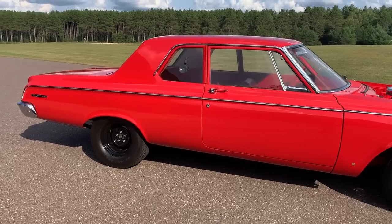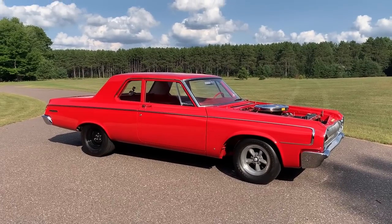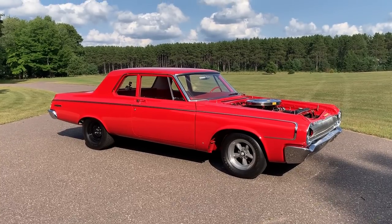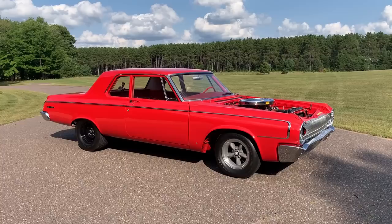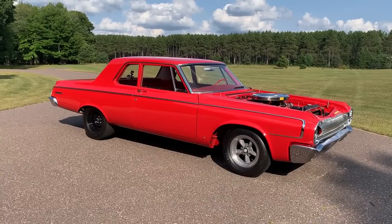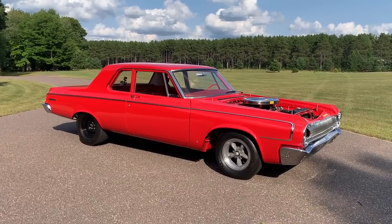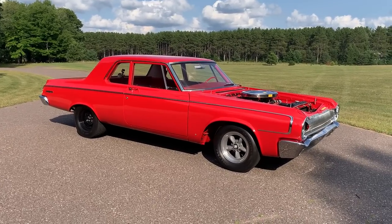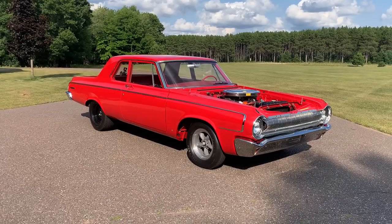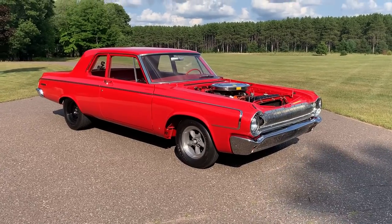Now, what makes this car special isn't that it has any sort of significant competition history, but it's the originality. This car was bought in Illinois. It was actually purchased new at Mr. Norm's Grand Spaulding Dodge by its first owner in Illinois, who campaigned the car sparingly from 1964 to 1968. The car was always trailered to events and was not raced very hard. After that, the car went into long-term storage until about 2005, when it was restored.